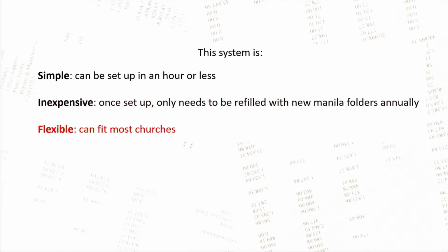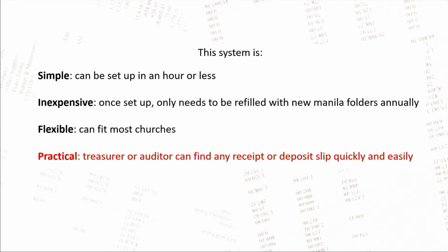It's flexible. It can fit most churches. Just change the size of your file box depending on your congregation. It's practical. A treasurer or an auditor can find any receipt or deposit slip quickly and easily.